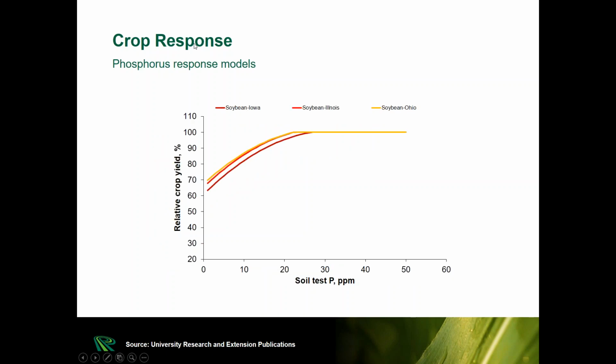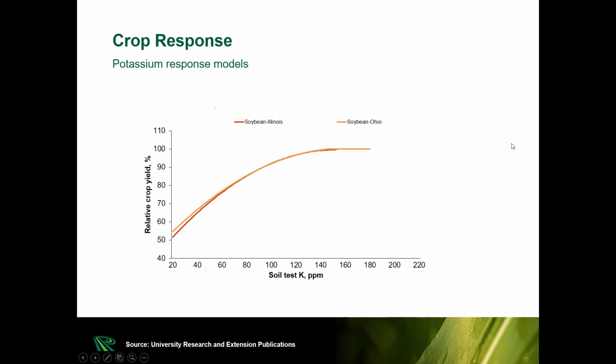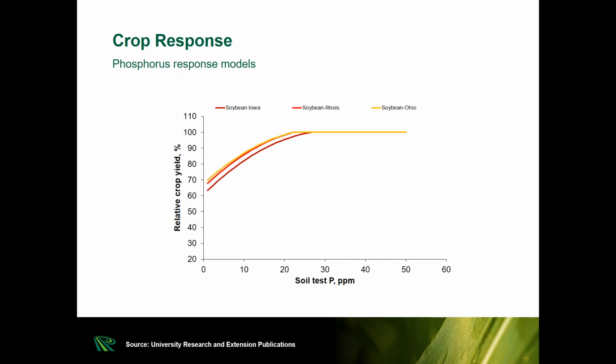Just to show you what the crop response curve for phosphorus looks like, I've got Iowa, Illinois, and Ohio. The one thing you notice is when you look at the data aggregated across these multiple geographic areas, they all look fairly similar. That's not necessarily too surprising because the soils we're farming in Ohio are not all that dissimilar from Illinois, although I would venture to guess that a lot of our Ohio farmers are fairly jealous of the soils you farm in Illinois.